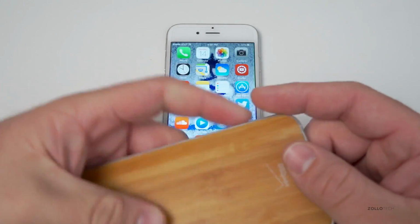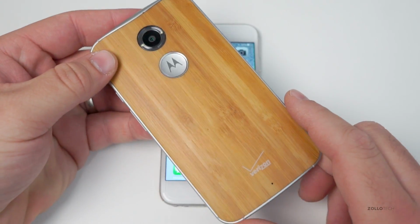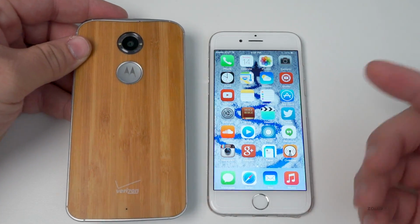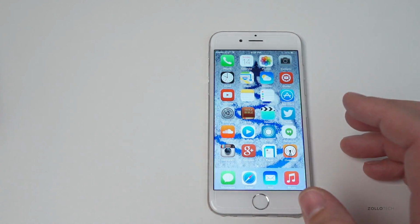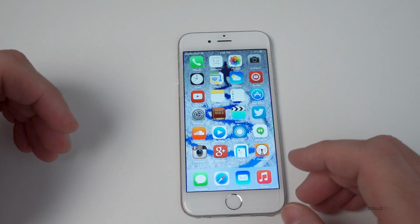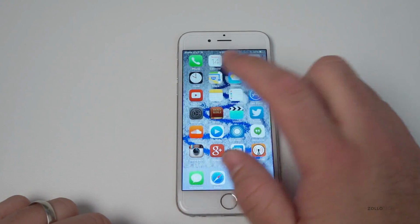I regularly use this Moto X that I really like. Android Lollipop is, in my opinion, just as good as iOS 8. There's pluses and minuses about each, but they're really, really good at this point. They're both very mature. I really get some good battery life on this phone.